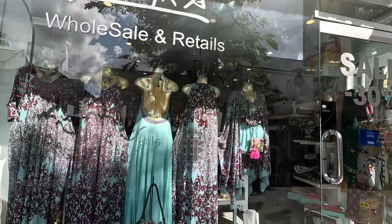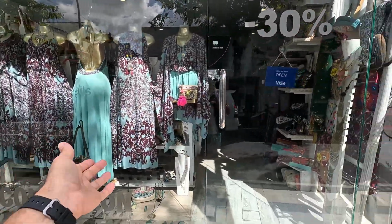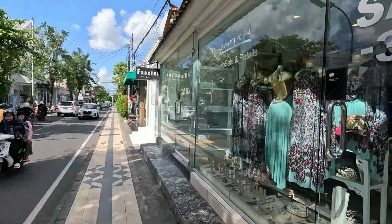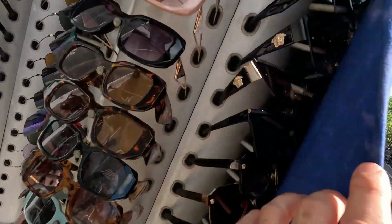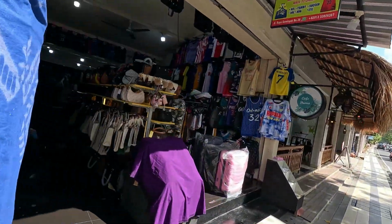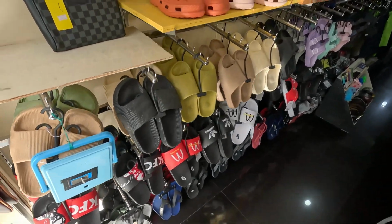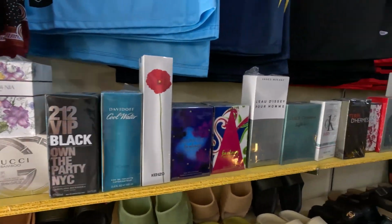So AB's having a look in here. Everything's 30% off. But you got to ask yourself, 30% off what? Exactly. I'm going to have a look at this shop. These shops are everywhere, all the way up the street, and they're always trying to get you to come in and have a look. Those are the ones that sell all the fake glasses and the fake shirts and stuff. So I'm going to have a little look inside. Hello. There's thongs and slip-ons and all your aftershaves.